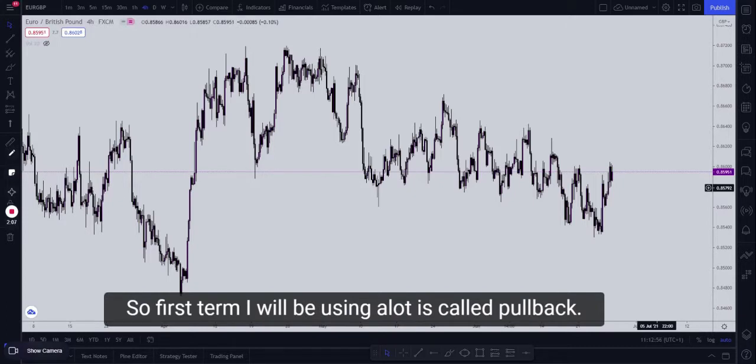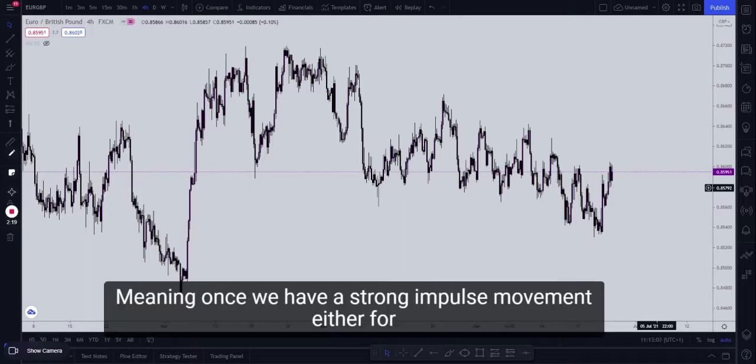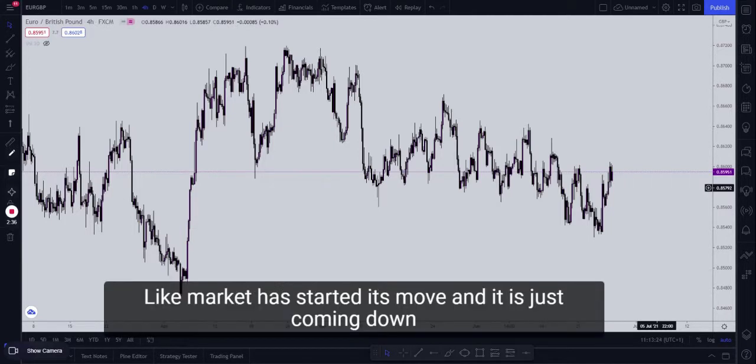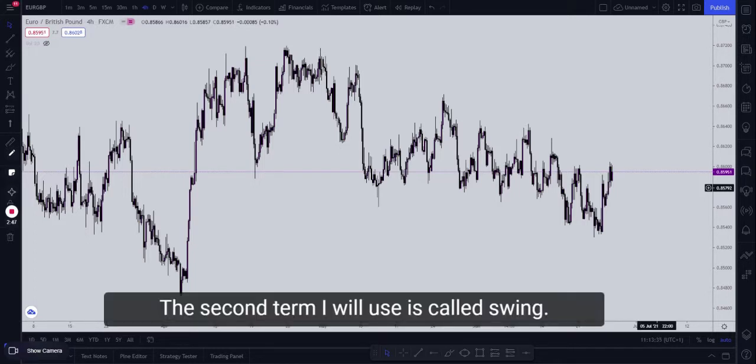So the first term I will be using a lot is called pullback. To make it easy for you to understand, a pullback is a correction, meaning once we have a strong impulse movement, either for buy side or sell side, when after a strong impulse movement we get a correction, that is a pullback for me. Like the market has started its move and it is just coming down slowly to get a better price to continue its move.